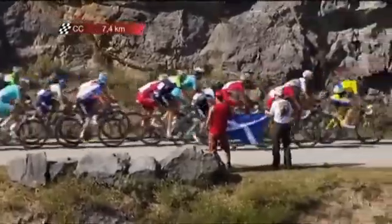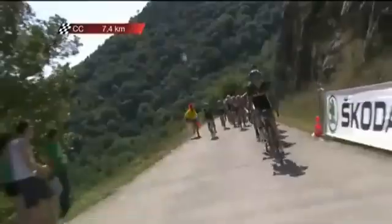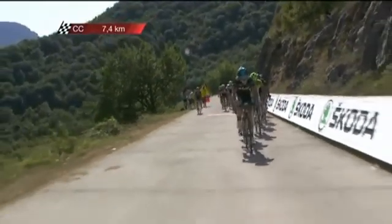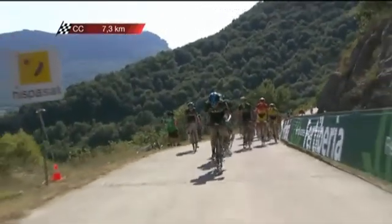Now Phil Dignan still setting it, looking down the bunch there. Rodriguez is there, Uran is there, Valverde, Anacona and Chris Froome. All the men that matter are still here. Yep, that was the first little attack by Arredondo, but it didn't really have any effect, and it's still Sky, so you may well be right.